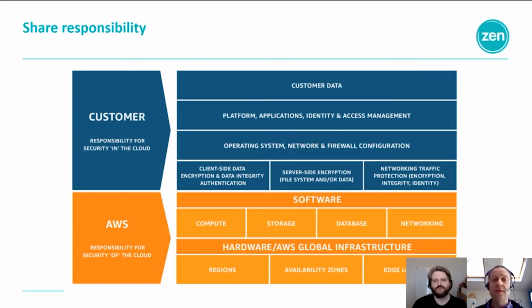So not around the instances or the workload specifically, but the network that it sits on and how you provide visibility around that and how you control traffic going in and out and between your various resources there.